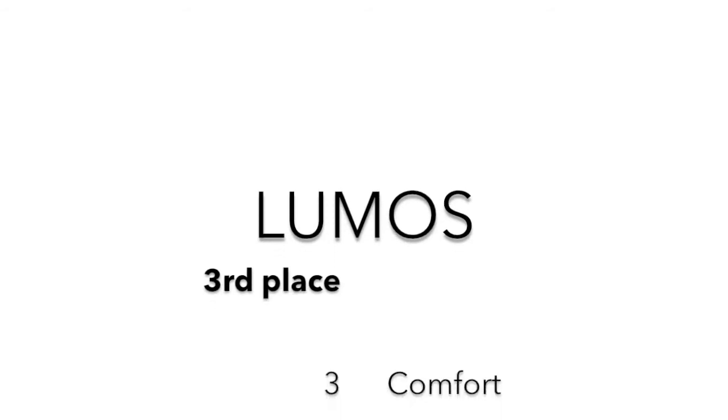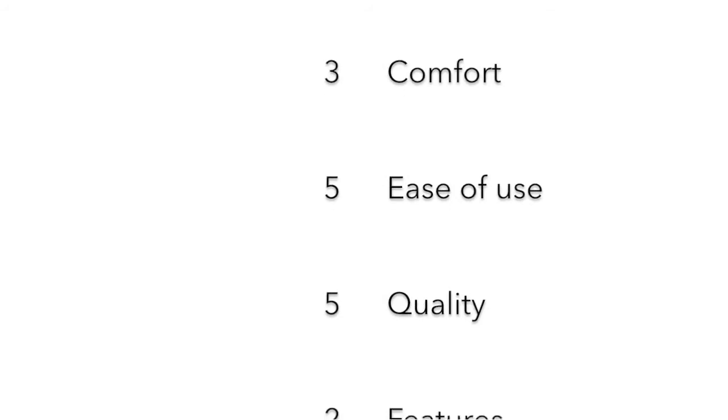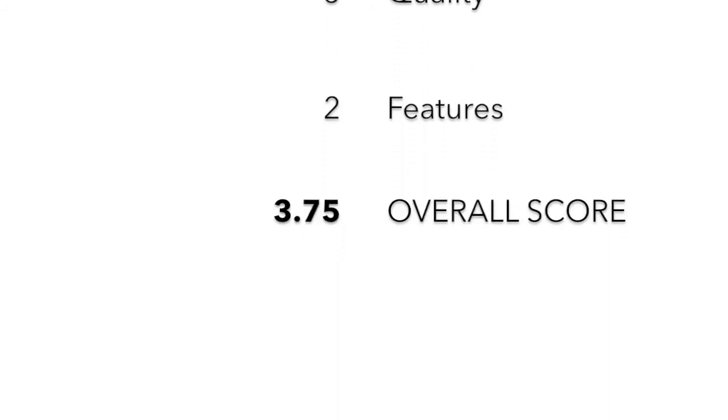3rd place went to the Lumos. It was best for short city rides, day or night. I gave it a 3 for comfort, a 5 for ease of use, a 5 for quality, and a 2 for features. An overall score of 3.75 out of 5.